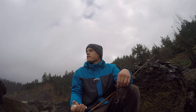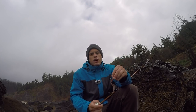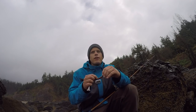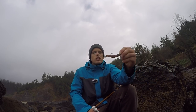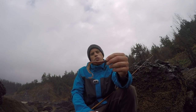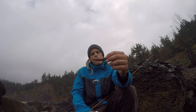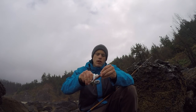All right, so I'm out here on the rocks and stuff. Cast a little bit on the beach and got a couple bites, but didn't connect. So I'm out here on the rocks, and I'm not very familiar with this fishing, so I'm just gonna try this great big old grub on probably a 3/4 ounce jig head, about a 5-inch grub. I'm just gonna try this.